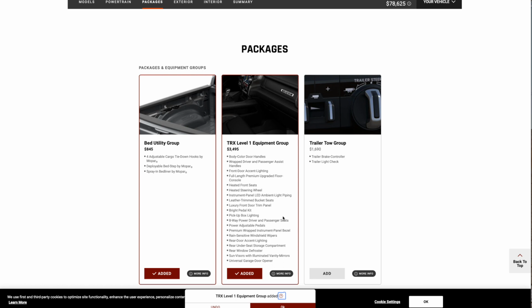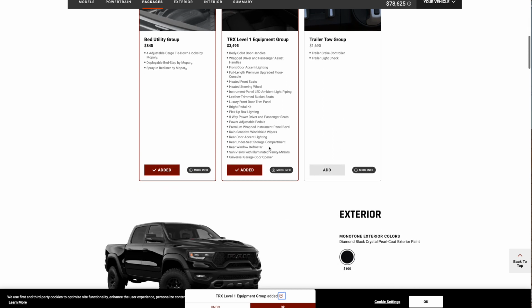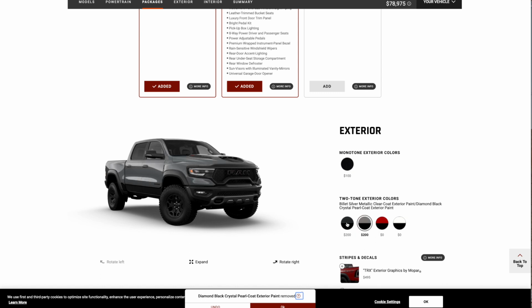Okay, I prefer the level 2 equipment group and its packages, but let's see what other options we can add without having to group it in with a package. Buying another T-Rex, I would probably go with granite. That's billet silver. I'd probably go with granite. I like that color better. I love black, but black is so hard to keep clean, and I already had a black T-Rex. So I would probably go with this two-tone paint right here.